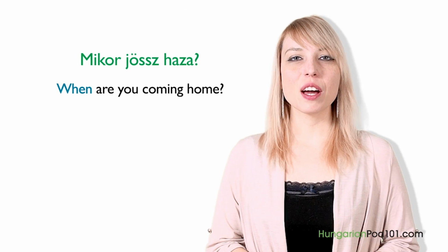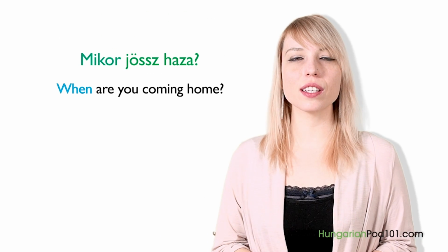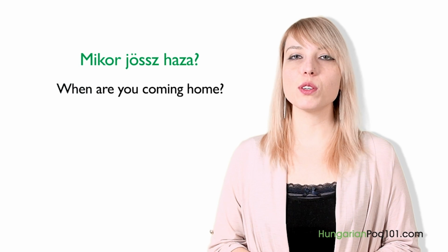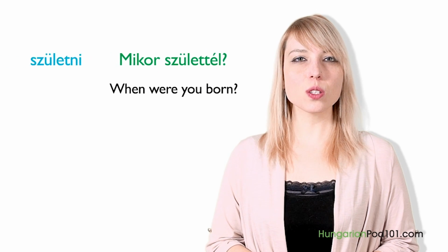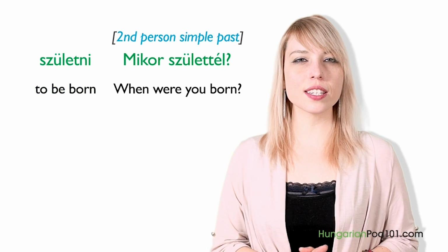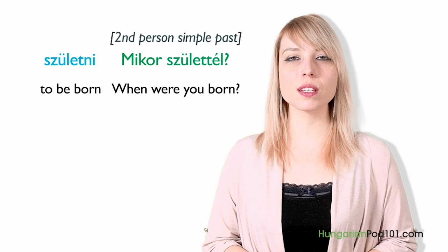So in Hungarian, when is generally translated as the word mikor. For example, if you want to ask when were you born, you say mikor születtél. Születni means to be born. In the second person simple past, it becomes születtél.